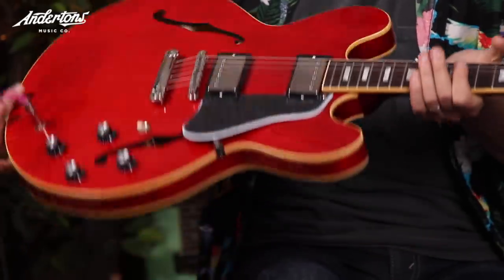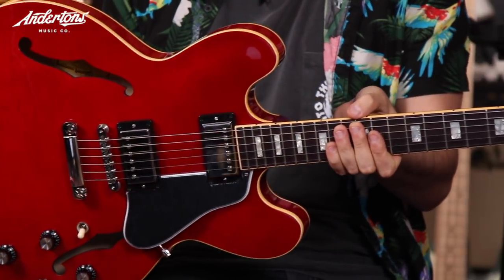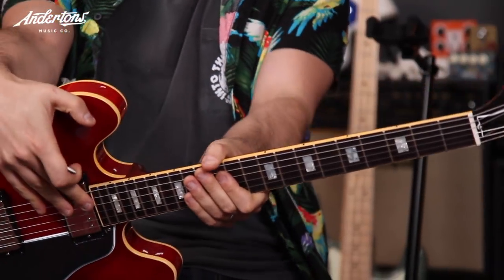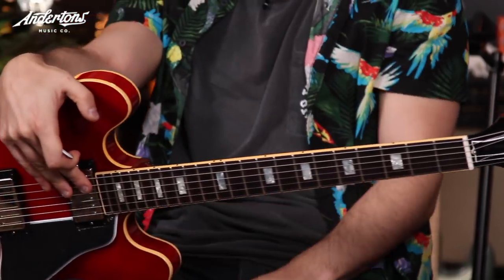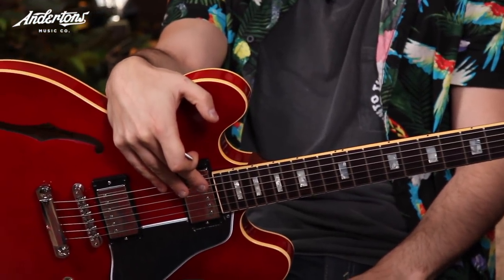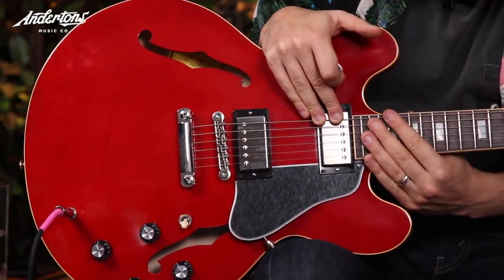As you can see, the binding is that single-ply cream. Classic look. Yeah, that's that antique thing, isn't it? Rosewood fingerboard. Love it. Rounded C neck profile. And you know what I like that they've done? Not dots in there, but the inlays are now the small blocks from the 60s, right?